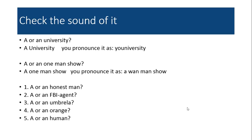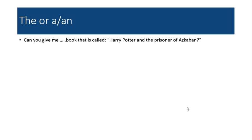Okay, let's continue. Now you know when to use a or an. We're now going to compare when to use the and when to use a or an. What should you fill in here? A or the?